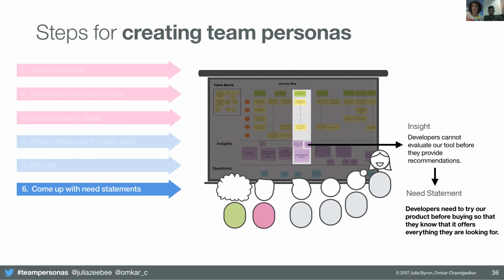On my current team, something we did was we played out scenarios with skits. Omkar did a different one. Yeah, we did 1-day workshops. You had them each take on one of these team personas essentially. Yep, in a role-playing manner, but we did it in 1 day.